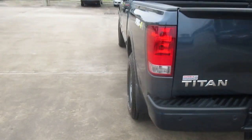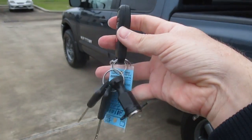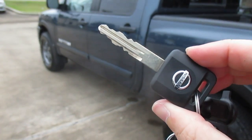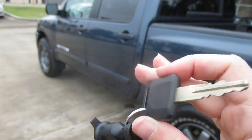Now, when it comes to actually getting into the vehicle, of course, you have standard keyless entry. Here's the key for it. Now, you get 3 keys with these things. 2 standard ones, which look like this. As you can see, that's your standard Nissan key. There is a little transponder chip in here, so don't lose it.